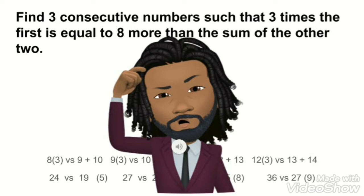So if it was 8, 9, 10, as you can see at the bottom, it has 8 times 3 versus the 9 plus 10. And then I got the difference of only 5 with 8, 9, 10. Then I kept going, and eventually I made my way up to the answer. But that's what I had to do. I had to go and look at my choices of answers.